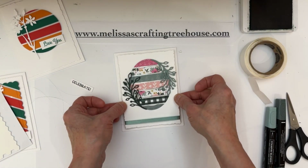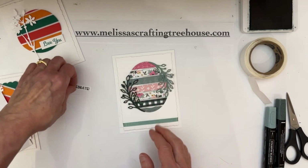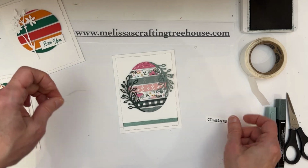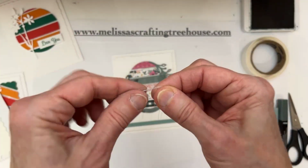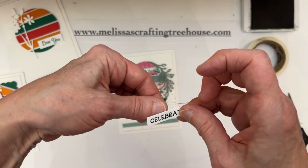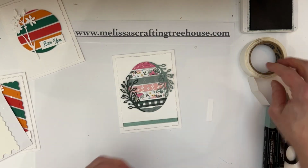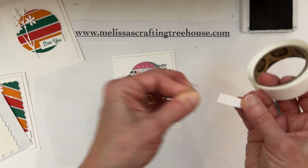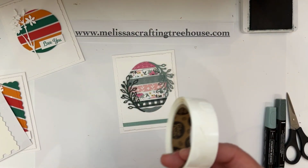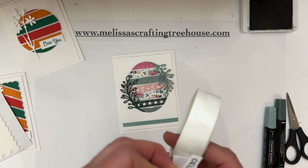Let's see. Okay, all done there. Okay, so there we go. And now, if I wanted to mess around with these little filaments, I could fold them over and stick them under my sentiment. That's kind of a cool look. Let's just do it. Let's put a little adhesive on the back side of this. Now that I'm holding my little filaments there, I have to hold them in place.